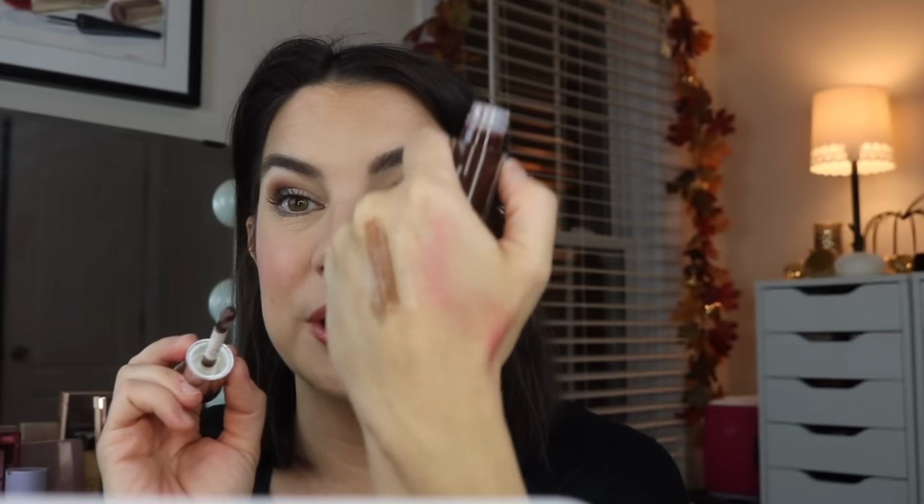It's going to give you that sheer brown lip. It's really pretty as is, but also nice and better staying power if you top a lip liner off. But I just wanted to show that. I literally just put it on in the video before last.